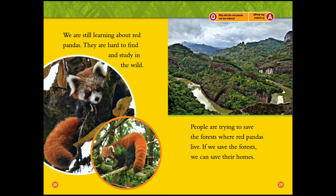Okay, here's another joke. Why did the red panda rob the bakery? It needed the dough.